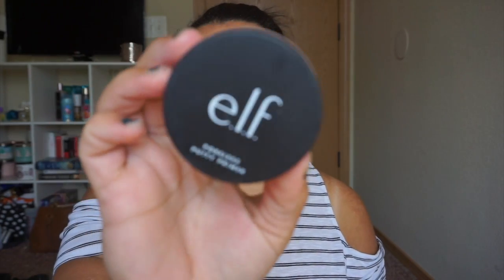I'm almost out of this. I've gone through so many of these, it is unreal. And then because I am extra and I double prime, I like to go in with the e.l.f. Poreless Putty Primer. This is hands down my favorite primer combination right now, and also two of my favorite primers on the market. I just think they're amazing and they're affordable, so you really just can't go wrong.